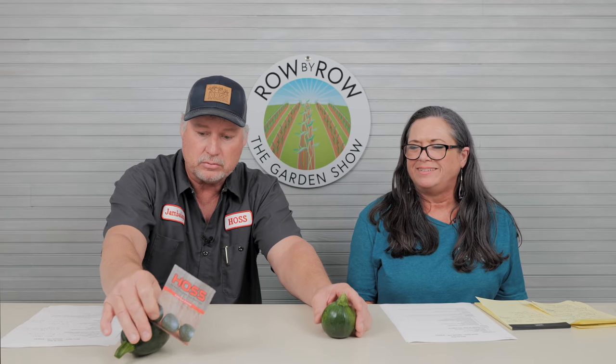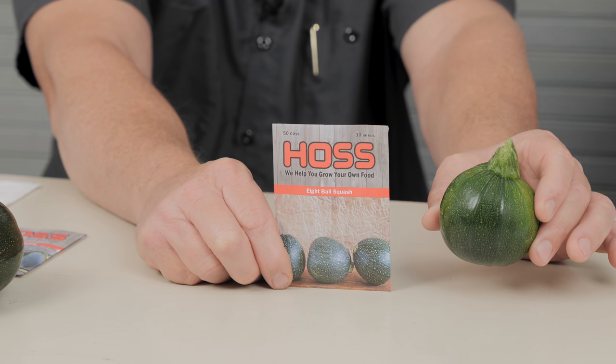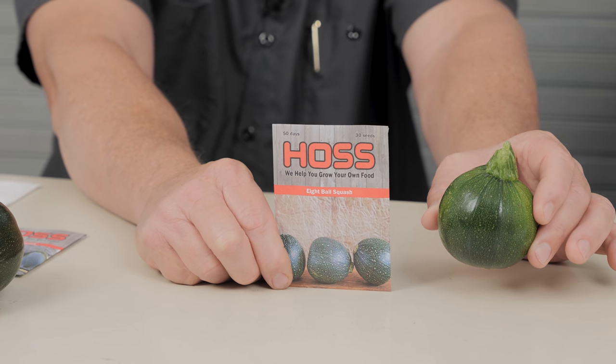Now the 8-ball, the one we had got a little big on us. It was really big. You can see in the pictures if you go back and look on Hoss Tools. So we floured them and salted them and fried them in some peanut oil, and they were really good. However, I prefer them about this size right here. That's pretty much a perfect size. We had one big one and it fed four people. So there you have it, folks. There is your green 8-ball squash and the green gorilla squash.